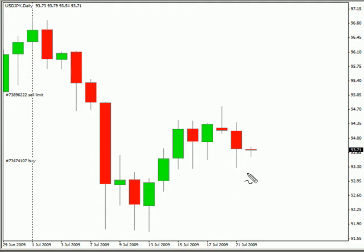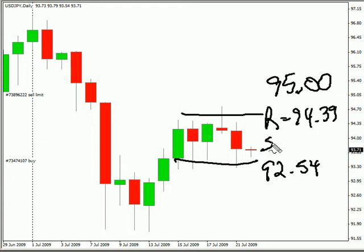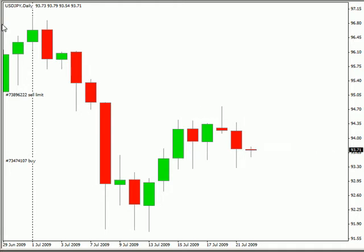Currently looking at the U.S.-Japanese yen pair. This particular pair, we have a close down today, moving sideways overall. Definitely looking for this pair to continue with a bias that is sideways. Looking for this pair to move potentially as high as 95.00, possibly as low as 92.54. Look for some resistance around 94.39 and look for some support around 93.24 in this pair.